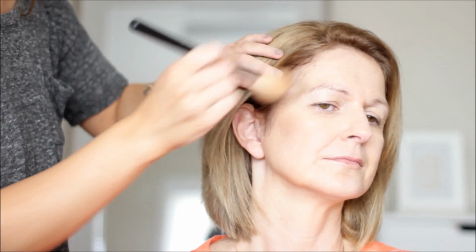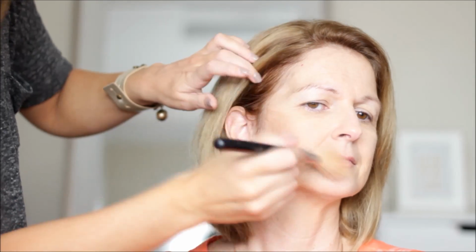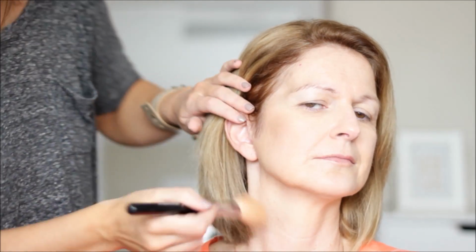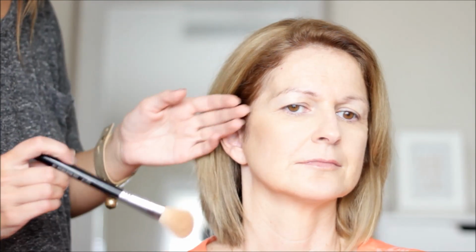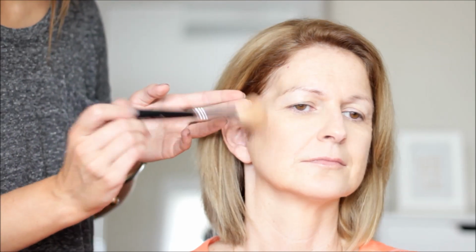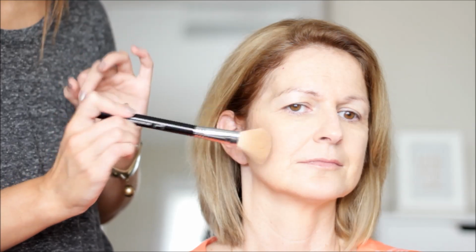Then I'm going to bring the excess up here. I'm not going to bring any really downward. We're going to go in with the It Cosmetics bronzer for that. But just to define the cheeks, that's what I would suggest. Get some type of angle brush like this. It's the easiest brush to use for this method. And then just slightly tap. That's really all you have to do. Make sure you have a small amount of product on your brush and you have a little bit of definition added back into your face.